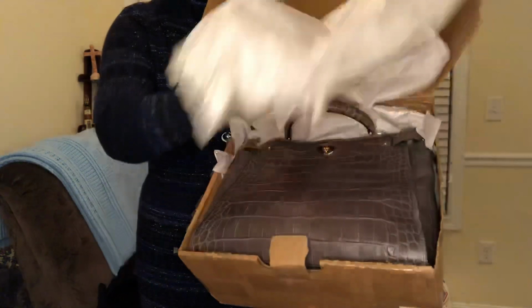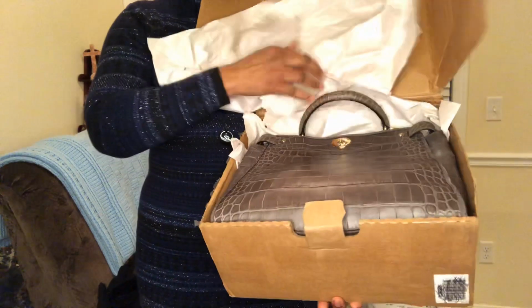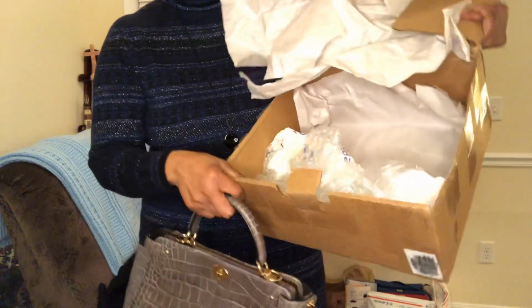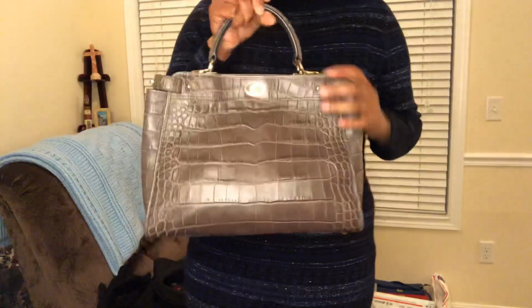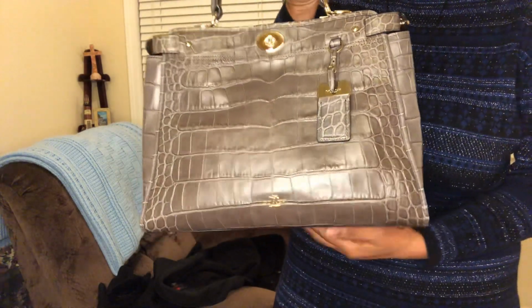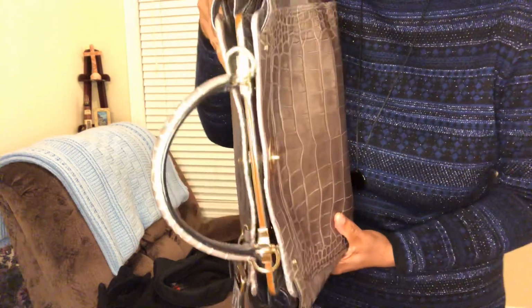Oh my. Yes, this is, well, first of all, this is how the seller packaged it. I put that plastic in the bottom, but it came wrapped literally in just this paper. There was no weather protection whatsoever. You guys, this is the Coach Gramercy satchel in Croco embossed leather in the color Mink.